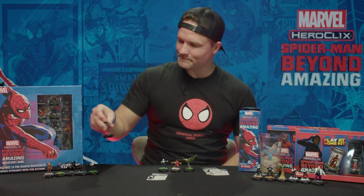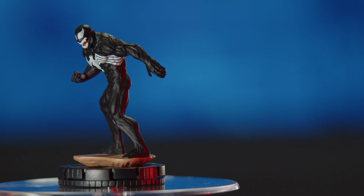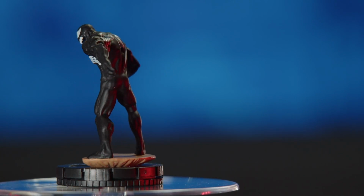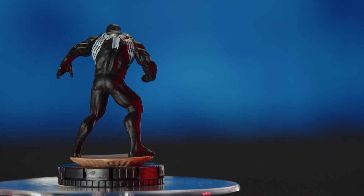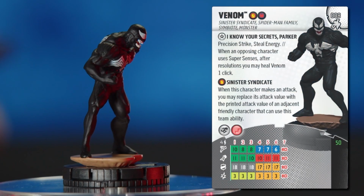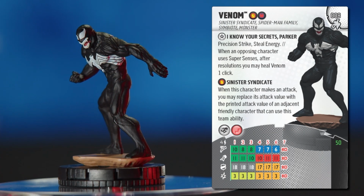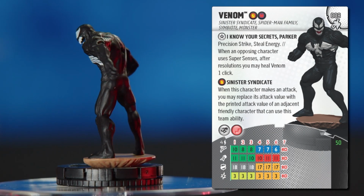Let's go with Venom next. Venom, this sculpt is pretty imposing. Oof. Look at the muscle striation you can see in these sculpts. Oh, it's so good. All right. Venom, Sinister Syndicate, Spider-Man Family, Symbiote, and Monster keywords. Oh, I like that symbiote keyword there. I know your secrets, Parker.